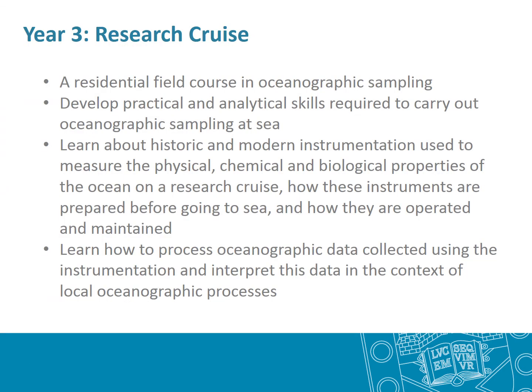And in your third year you will gain vital experience in oceanographic fieldwork with a week-long residential field course, where you will learn how to deploy oceanographic equipment and gain experience working at sea. You will learn about the tools and techniques we use to explore the ocean, how to deploy them, and how to process and interpret the data you collect.